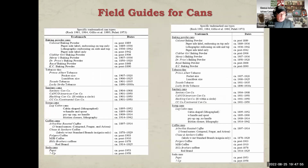Some field guides also include these tables, which has great information regarding the specific company and brand packaging histories. Again, it's worth noting that some of these dates may not be quite as valid anymore, but it's certainly something that we can all build on.